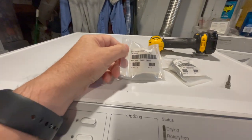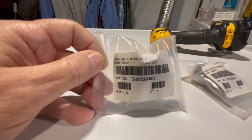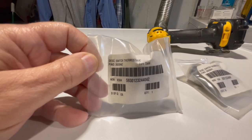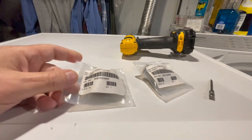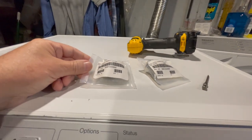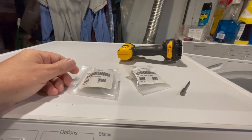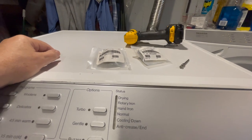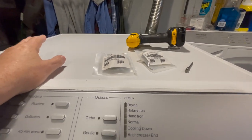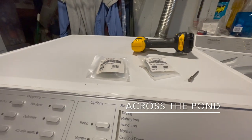Trying to find one of these things, and here's a close-up if you can get any information off it, is like hen's teeth. They are non-existent. I ended up getting these from the UK, ordered a pair. Cost me about $80, $90 delivered. Took a few weeks because it had to come from overseas, the other side of the pond. And now they're here, and now I'm going to put these guys in.